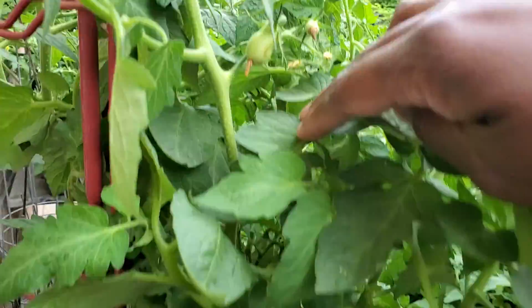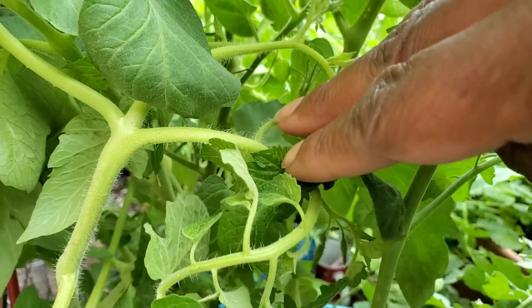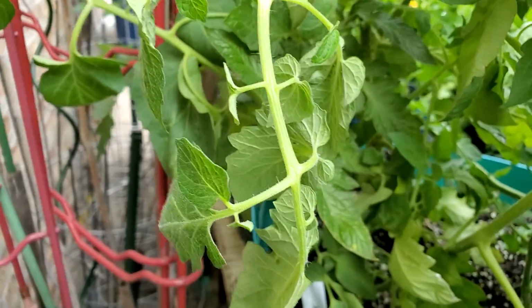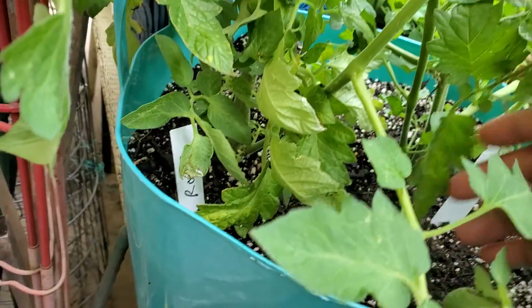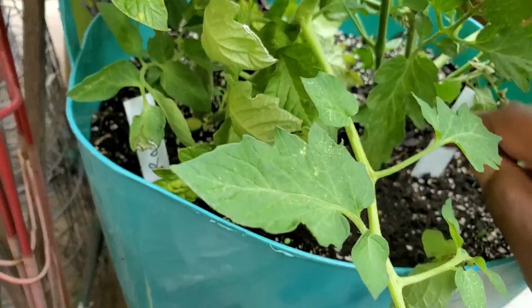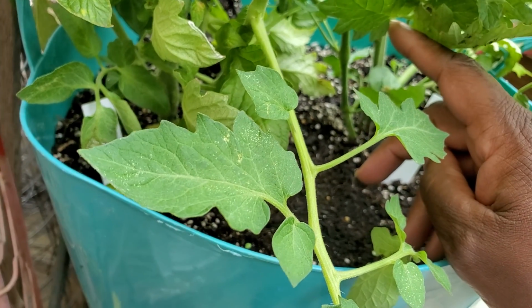Here's some tomatoes. Now these are Romas, if I'm not mistaken. I don't know if you can see those back there. These are Roma tomatoes, and this is the one that was hanging down. They all got good root systems, and the stems are just beautiful. I wish I had larger containers and could even put them in the ground.